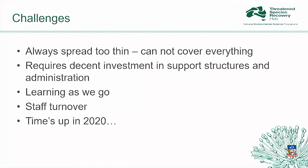But our time's nearly up. So we think that the model that's developing here of a community of practice that brings together the people in the universities, the experts everywhere outside of universities, and all of the practitioners who use our research is a fantastic thing to have built. And we don't want to lose it, so we hope that beyond 2020, when the funding runs out, there'll be more ways to keep that partnership going.